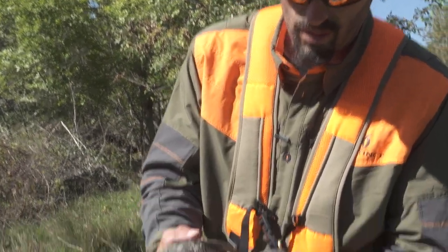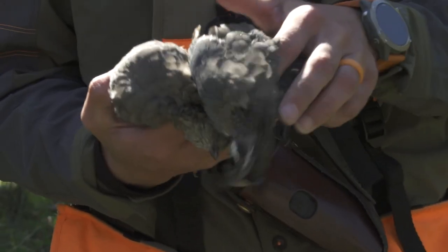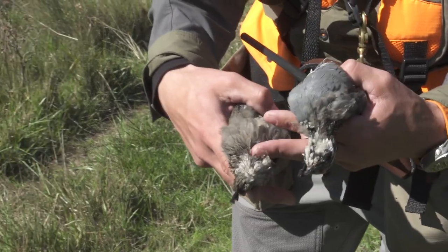Get a male and female valley quail, and it's early season, so they don't have their full feathers in yet. But here's what the male coloring looks like on the head, and then the female's more gray.